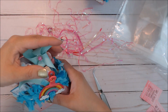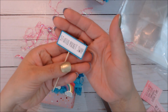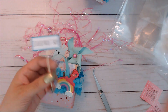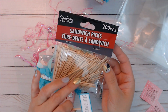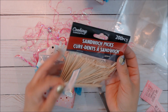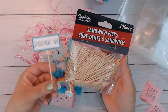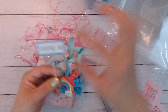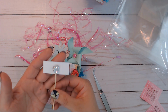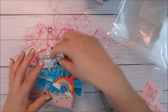So I got my finished loaded pocket, and the little tag that I made that says stuffed pocket swap, what I did was I turned it into a little wand using sandwich picks. Now I found this, I think, at Dollar Tree. These are longer than normal toothpicks. They're sandwich picks, so it's a nice little long size. So I just hot glued my tag on here, and on the back I finished it with one of those hearts from Dollar Tree, and then I just tucked it in a spot where it is snug so it doesn't move around.